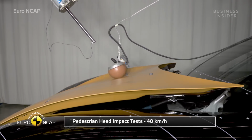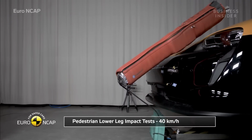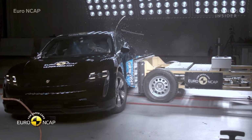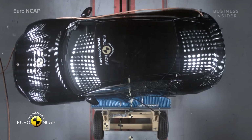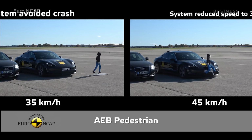A rigid structure, though, isn't the only thing that Porsche did to try to make the Taycan safe. With help from Euro NCAP, we broke down some of the features that put Porsche's all-electric sports car in the company of the safest cars of 2019. And also identified some improvement areas for the Taycan.